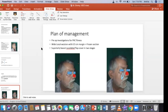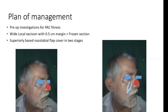What should be your margin? Sir, I will go for a 0.5 centimeter clearance, and based on my frozen section, I will give further clearance if needed. Okay. So suppose your clearance says inadequate at 0.5 centimeter, you will go further inside and do an excision. And if the defect then becomes big?